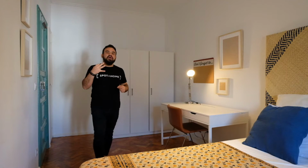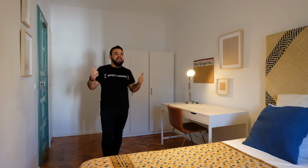Let's see, the C3 apartment located very well in Ajuda. It's very close to the center of the city and this is really, really good. Let's go start it.